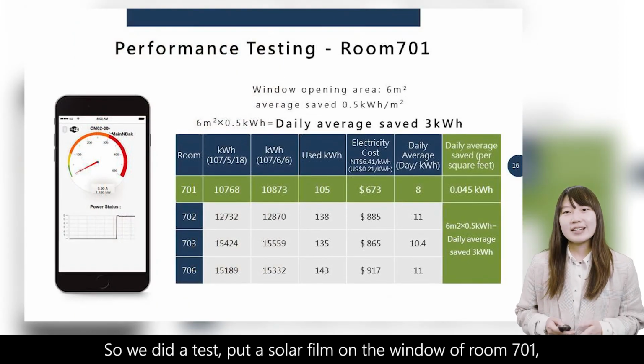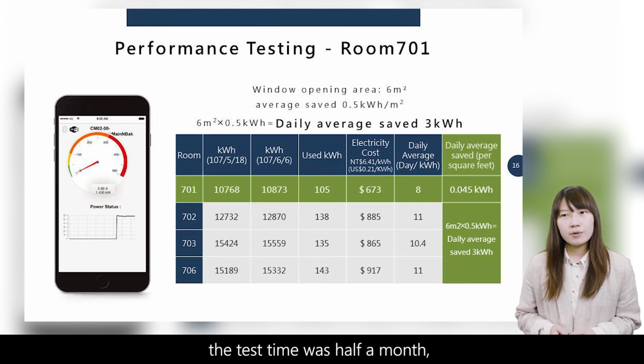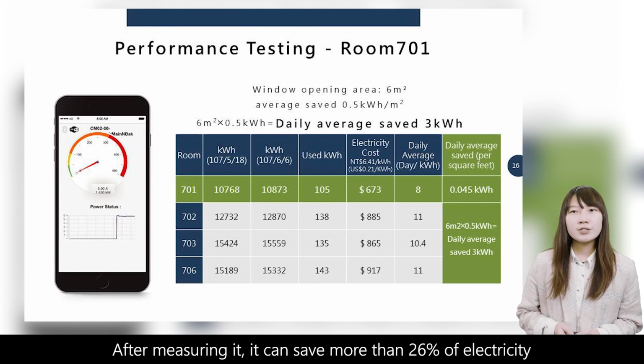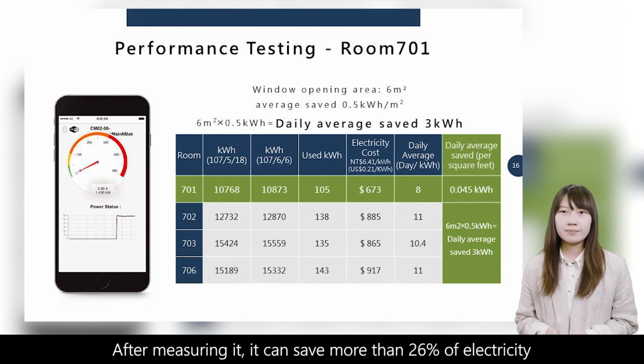So we did a test. We put a solar film on the window of room 701. The test time was half a month. We found that the 701 classroom saves 3 kilowatts of electricity per day on average compared to other classrooms. After measuring it, it can save more than 26% of electricity.